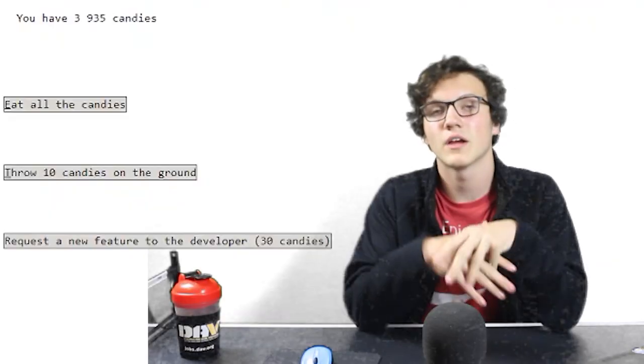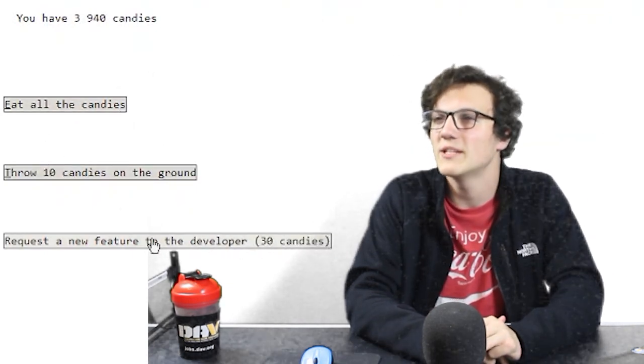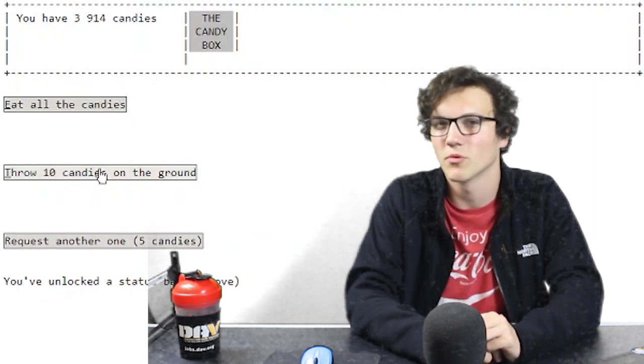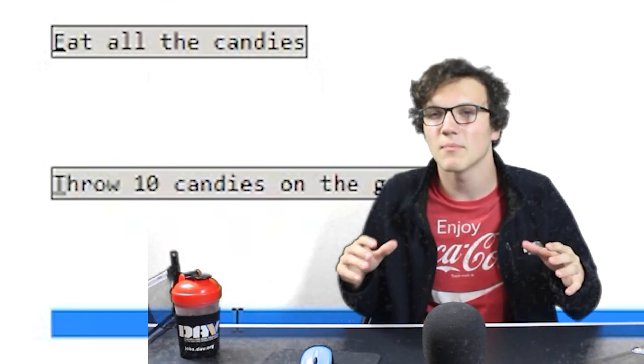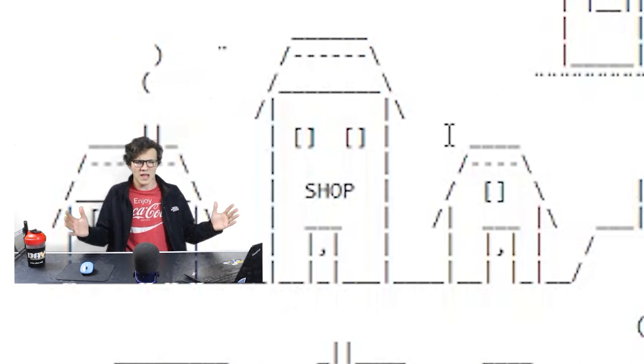There's a website called Candybox 2, which is like a weird RPG story game. It's so hard to explain. You take candies and you can eat them, but then you can add a health bar and a map and there's a shop. Whoa.